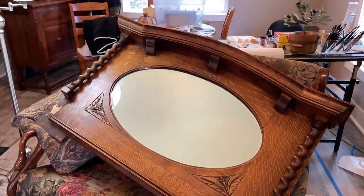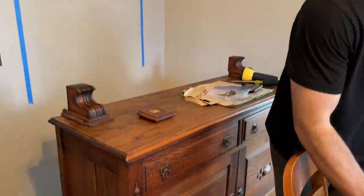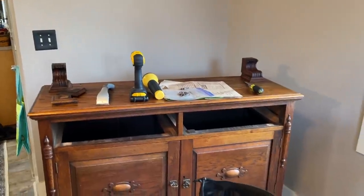So we've been searching for the perfect setup for her for a while and we kept coming up short, but she did find this beautiful cabinet on Marketplace, an antique that she absolutely loved. She didn't even tell me about it. She just got it and then she's like, look, and it fit perfectly in the space.